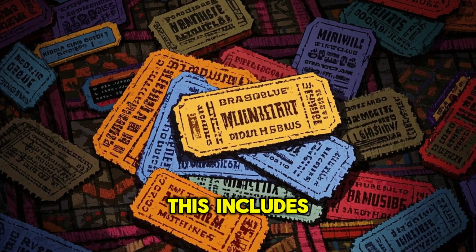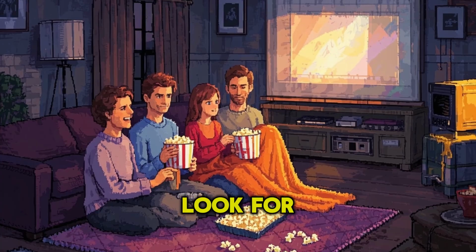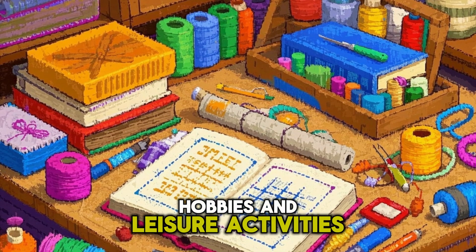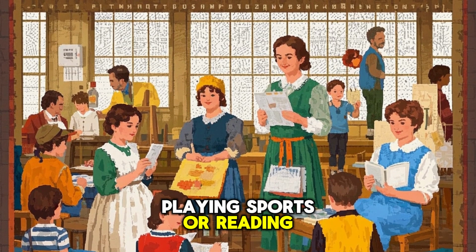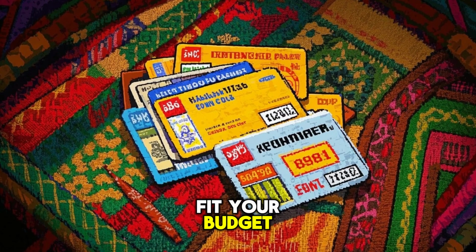Entertainment. This includes things like movies, concerts, and sporting events. Look for discounts or consider having a movie night at home. Hobbies and leisure activities. Whether it's painting, playing sports, or reading, these are great ways to relax. Find affordable hobbies that fit your budget.